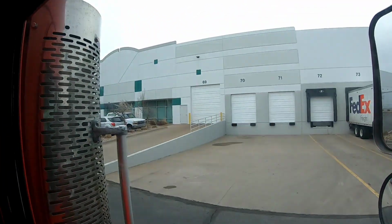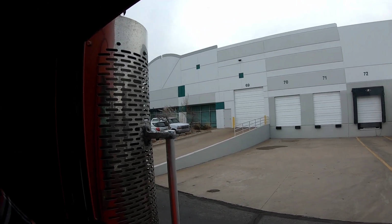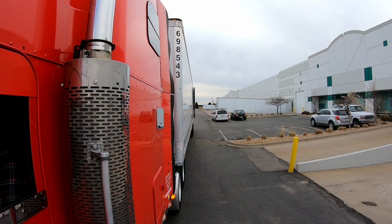Alright, so I called them. Apparently I was on the wrong side of the building. But I walked into the door up there, and I gotta back into dock 65, which is just behind me. So I got the doors open. I gotta slide the tandems. I went ahead and pulled the bar out to release the pins. So gonna get this thing put in the dock.